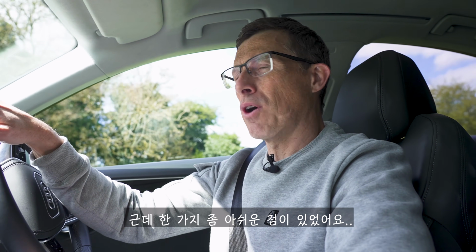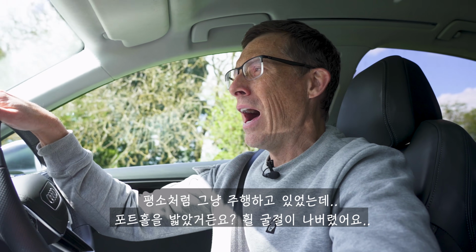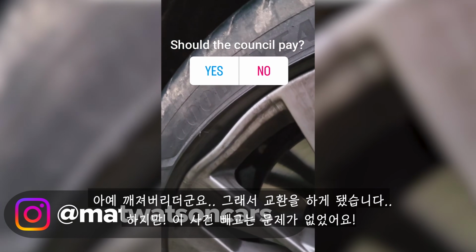There is one slight issue I've had with it though. One day I was driving down the road, I hit a pothole and I smashed one of the alloy wheels. It basically cracked it.